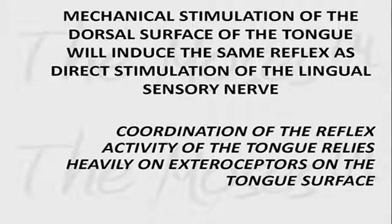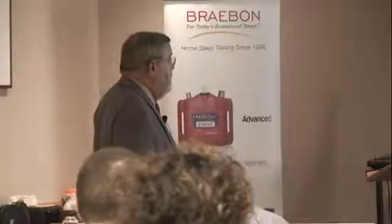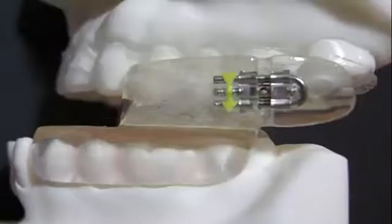Mechanical stimulation of the dorsal surface of the tongue will induce the same reflex as direct stimulation of the lingual sensory nerve. Coordination of the reflex activity of the tongue relies heavily on exteroceptors on the tongue surface. And so the thing with these is, what I find is that, again, I could do a study, but I don't do controlled studies in my office.